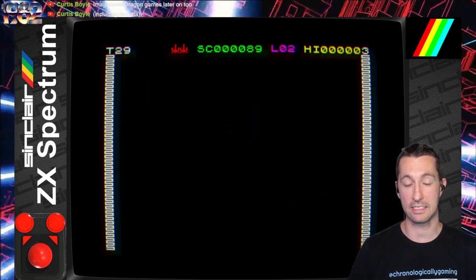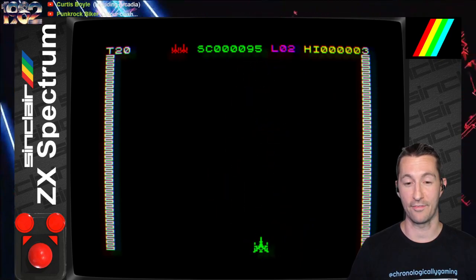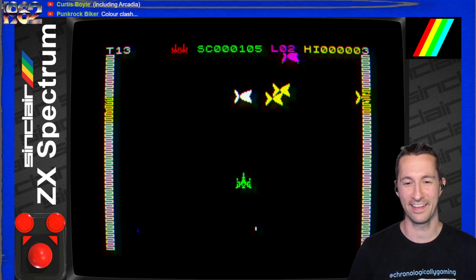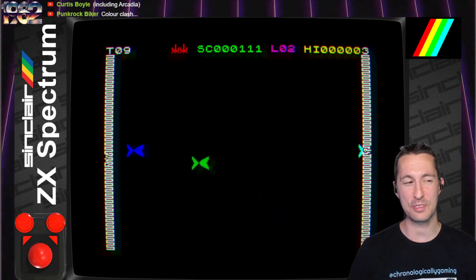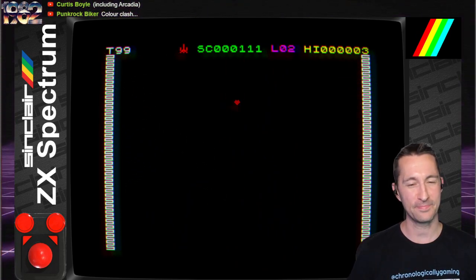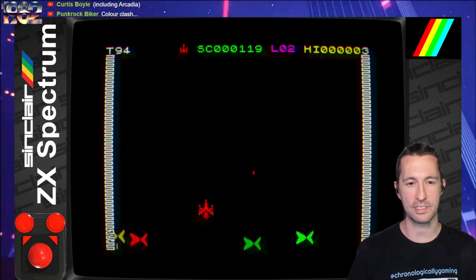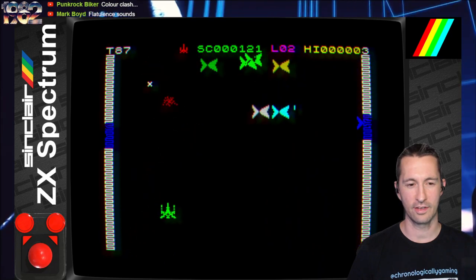But I gotta tell you, this is the best shooter we've ever played on the ZX Spectrum. Of all the shooters, this is awesome. Look at this. Look how much is happening on the screen. Oh, wow. And the explosion at the end is really nice. Oh, yeah, so this was later on the Dragon. Okay, so we will see that one later. Yeah, this is great.